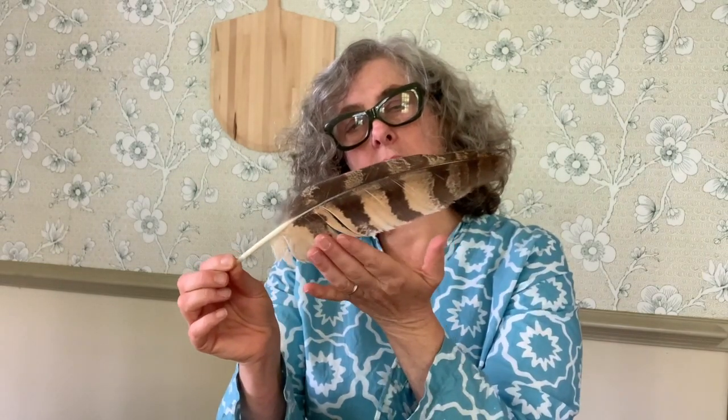We're going to try and make a feather, right? For this project, you're gonna need a piece of paper. I'm gonna start out with a pencil. And, oops, some markers. And a pair of scissors. And I'm gonna draw a feather.